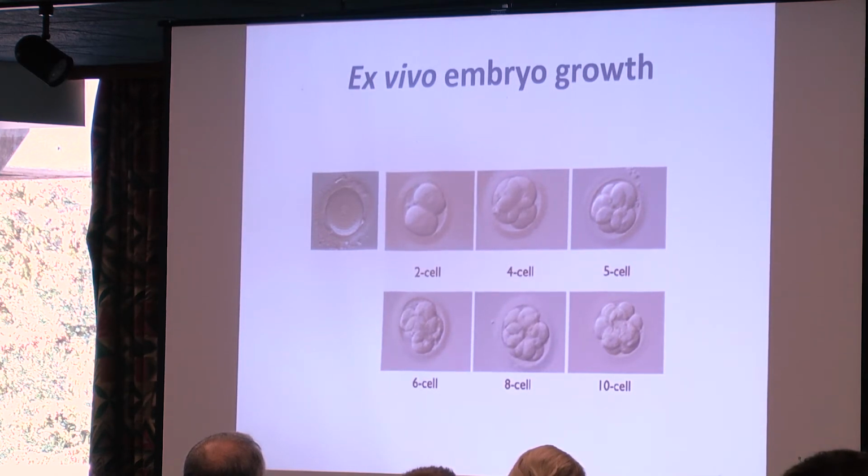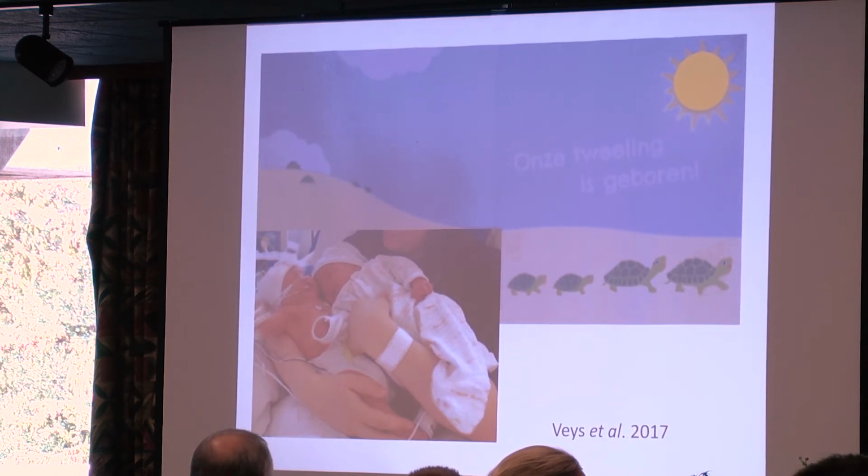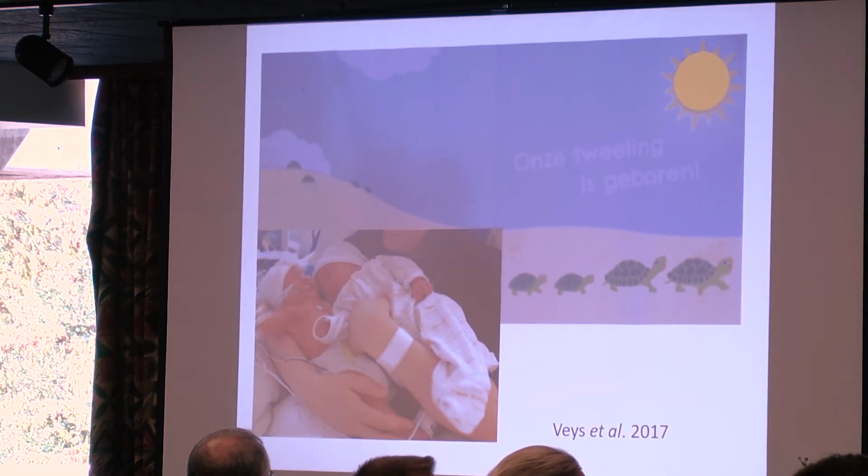And mostly at the age of a 10-cell stage embryo, the embryo can be placed back into the uterus of the mother, and the pregnancy can continue. So in this couple, 2 embryos were brought back to the mother, and this pregnancy was successful. And finally, 1 year ago, this couple got twins. And here you can see the twins, and they are doing very well. They are 2 healthy children, and this family is extremely happy that it could happen.